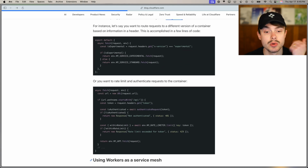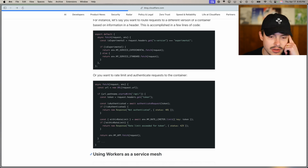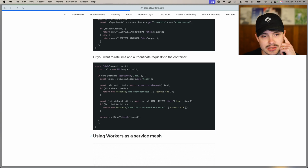So this is saying we can do our authentication in our worker, which is fast, very much global, and cheap. So we can have our worker acting as the API gateway, authenticate all requests before they actually hit the container. This is cool. So just like I said, this is saying, hey, authenticate the requests as they come in. If they're not authenticated, immediately return the status of 401. Otherwise, we do the rate limiter based off of the user's token. And then if everything is good, we just return the response from, I'm assuming, our container here. Cool. That's a really cool pattern. So you can basically treat the worker as middleware to your container, which is pretty sweet.